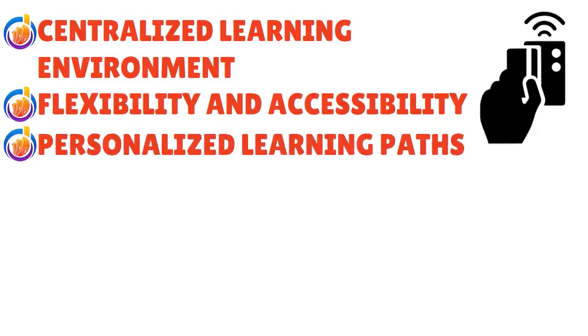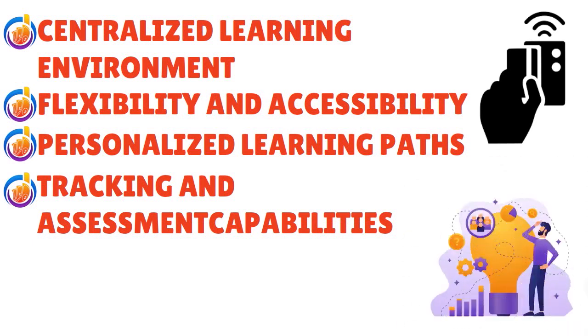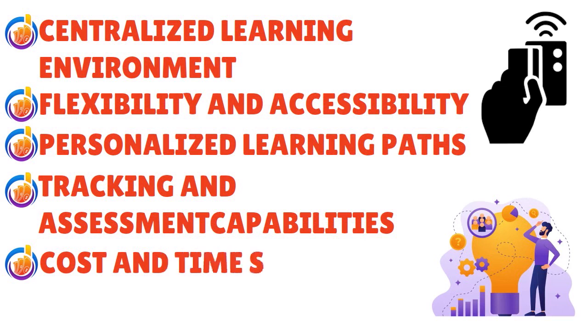You have personalized learning paths. So you are able to have tailored learning experiences based on individual learners' needs and goals. You have tracking and assessment capabilities. So an LMS simplifies tracking learner progress and assessing performance, creating valuable insights for trainers. Also, of course, we have cost and time savings opportunities. So adopting an LMS can result for your organization in significant cost and time savings compared to traditional training methods. It really all depends upon your target audience. It depends on your educational needs also.